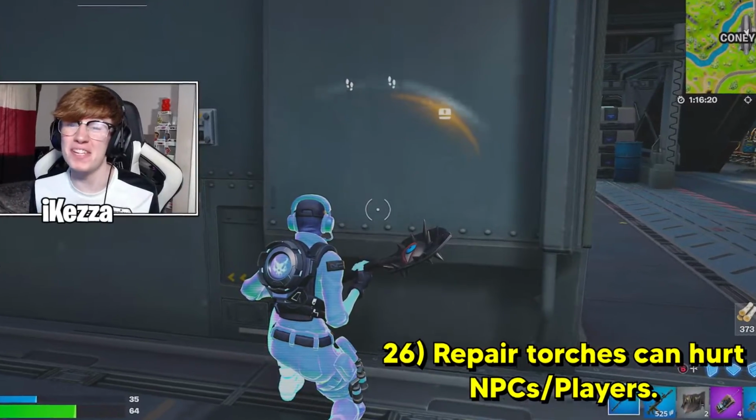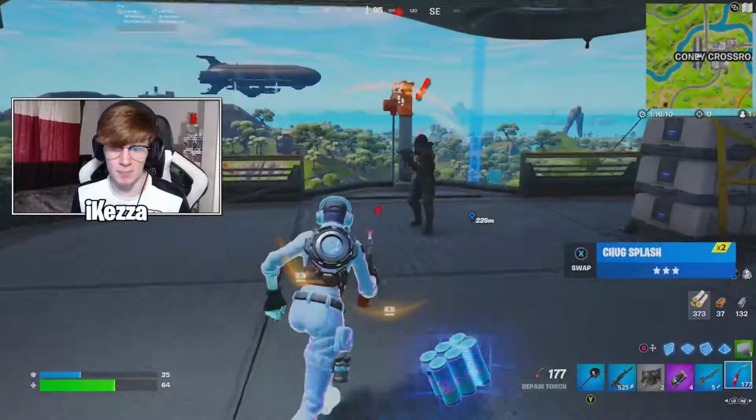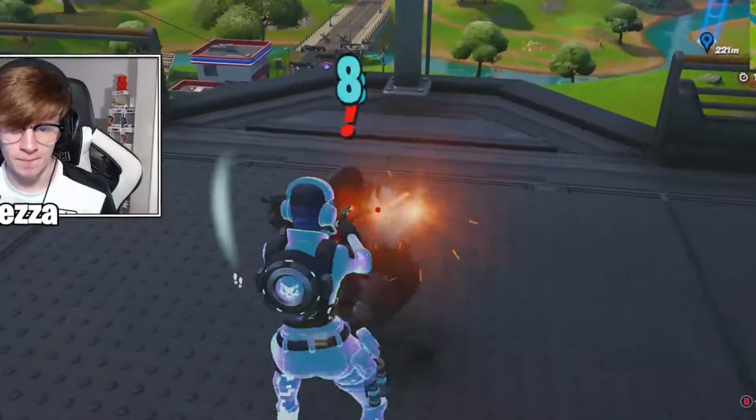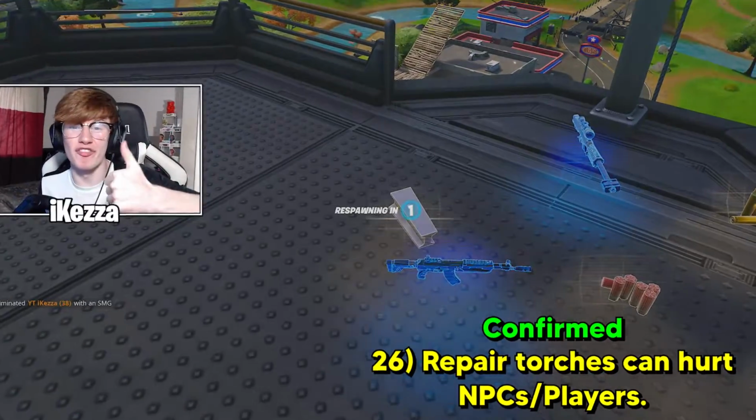Blowtorches can hurt NPCs. Let's go run up to this NPC and let's go burn him with our blowtorch. NPC right here. Okay, it does. It does a very small amount of damage, but that is a confirmed myth.